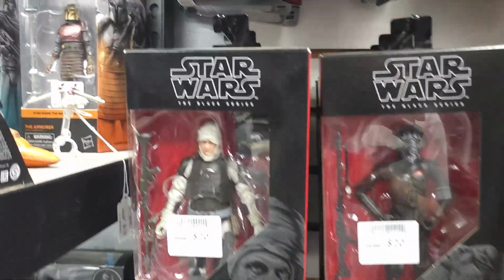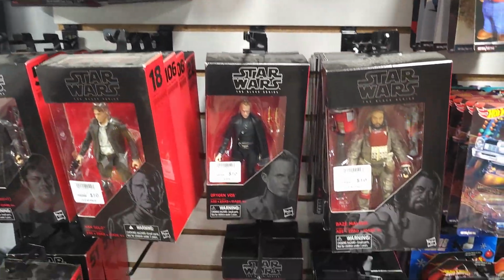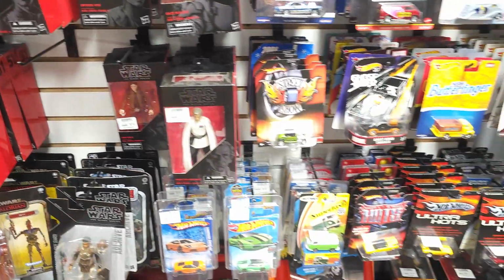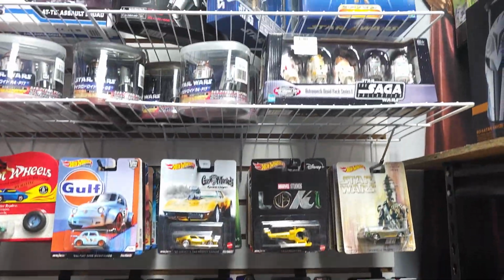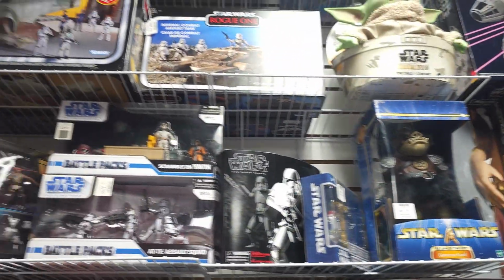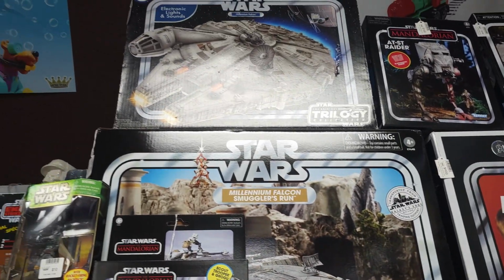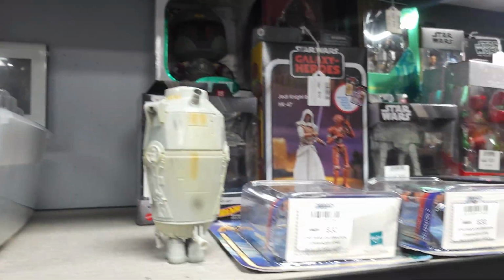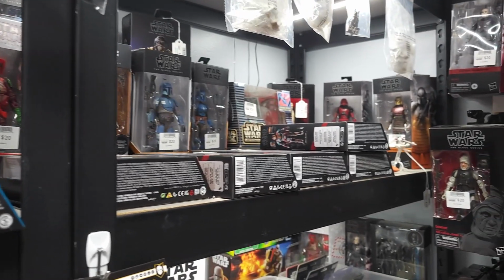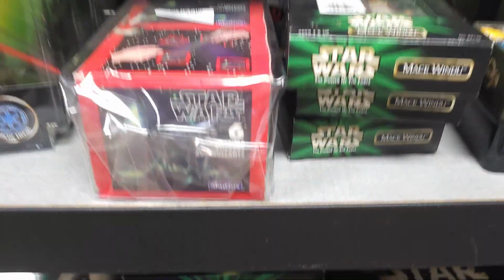Let's take a better look at these Black Series figures. These are great if you're a Star Wars collector for posability and display. Great sculpts on the faces. They come with great accessories. And they were sold at about the $20 to $25 price range at retail, so very reasonable for figures that are that detailed. So this is a little Star Wars corner, or at least where the bulk of the Star Wars stuff is. They have it all over the store, but this is where most of it is.